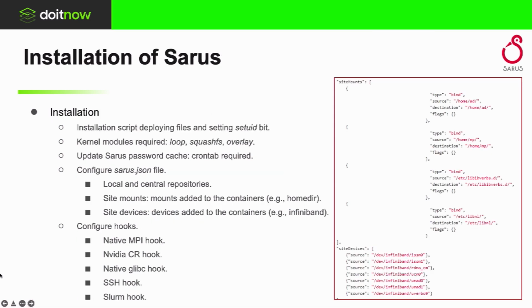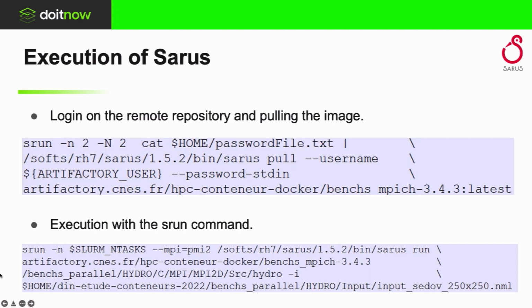So we ran it, we installed Sarus. We performed an installation of Sarus. It practically worked out of the box, and then we invested some time configuring the Sarus JSON file in order to implement the OCI hooks that can help us to improve the performance. And then we launched the application with Slurm, the workload manager at SecNes. The line here can be very long, but basically we are pulling the image from the Artifactory of the site and then launching it straight away.